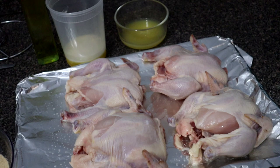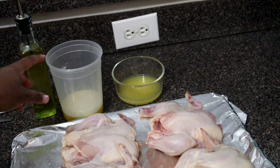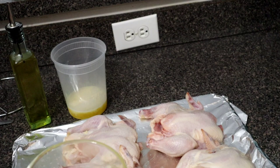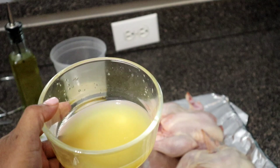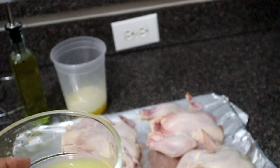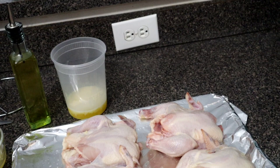Now for oil purposes, I have one stick of unsalted melted butter, and I have some olive oil. And then for citrusy, I didn't zest an orange, but I'm using a whole squeezed orange and a tablespoon of lemon juice. So we want that citrusy flavor, but it won't taste like an orange or have orange flavor. It'll just give it citrus flavor. So I'm gonna go ahead and season these babies up and then get them in the oven, and they'll cook for about an hour, hour and a half.